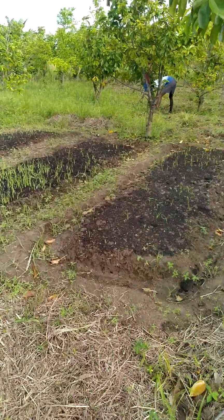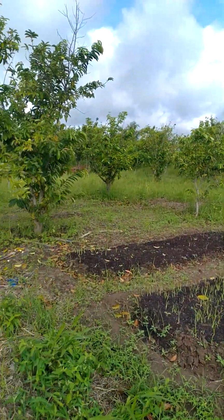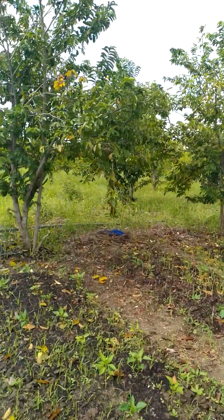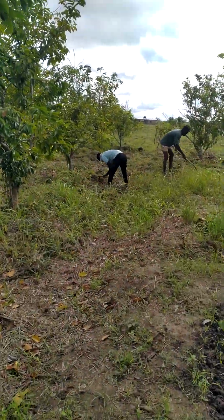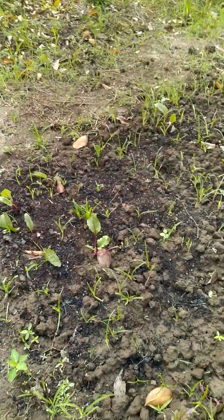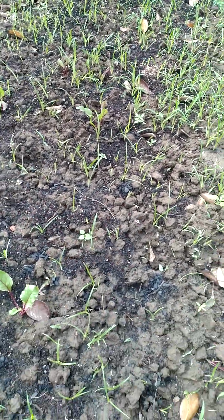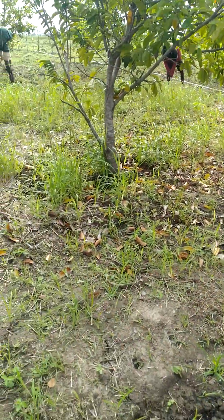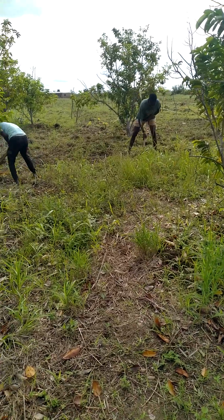Came to one of the members' farm and found out that the farm is all overrun with weeds. So I told myself, no. Some of the crops are still not doing very well. They planted it, they are not checking it, they are not managing it well. The weeds are everywhere. So I had to call people to come in and help.